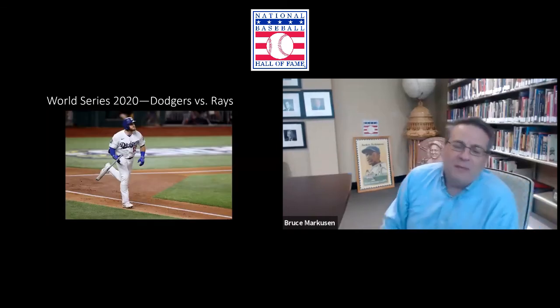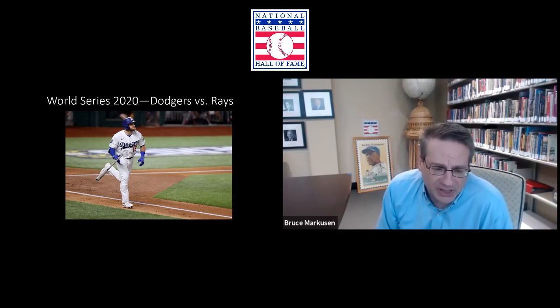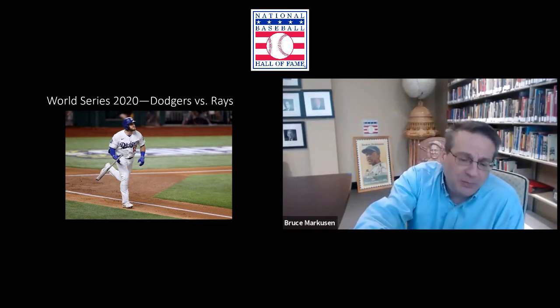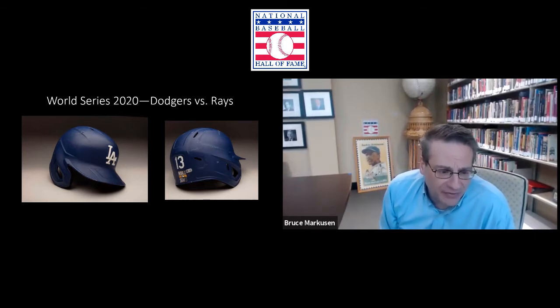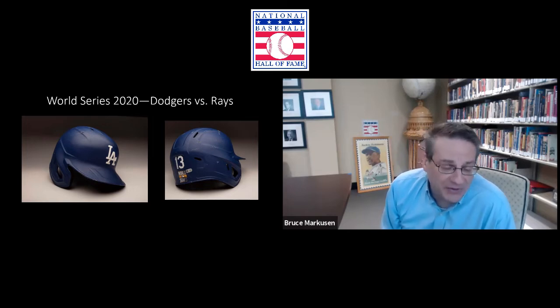Fortunately. All right. Let's talk about another contributor, more of an offensive contributor than he certainly had been during the regular season. A very versatile player as well. We're talking about number 13, Max Muncy. Right. And he was a big part of this World Series championship after not a very good regular season. From Muncy, we have this helmet, which, if my eyes are not deceiving me, looks like it's one of the matte helmets that has become more popular in recent years. Tell us, if you would, about Muncy and about the helmet, John.